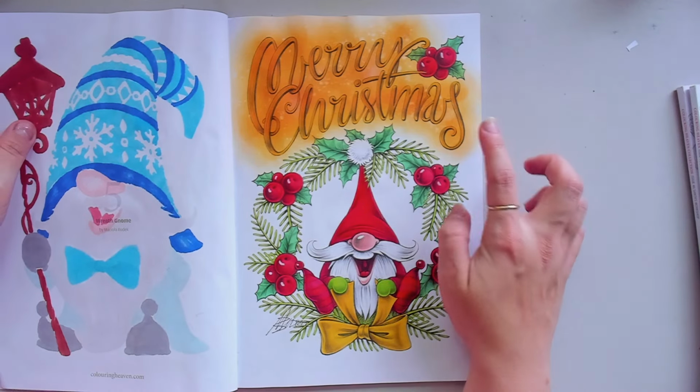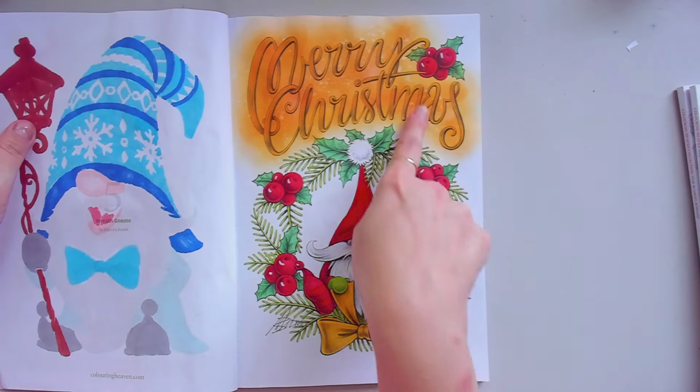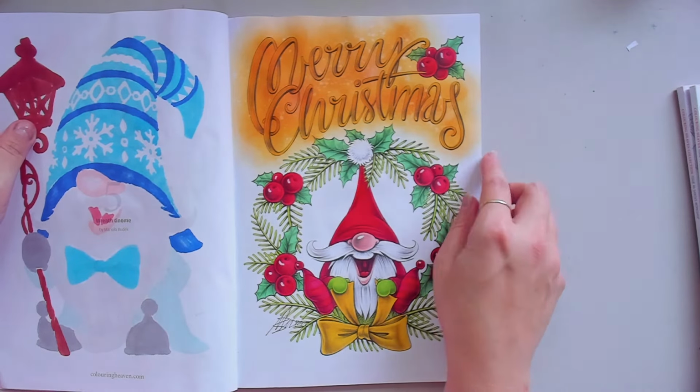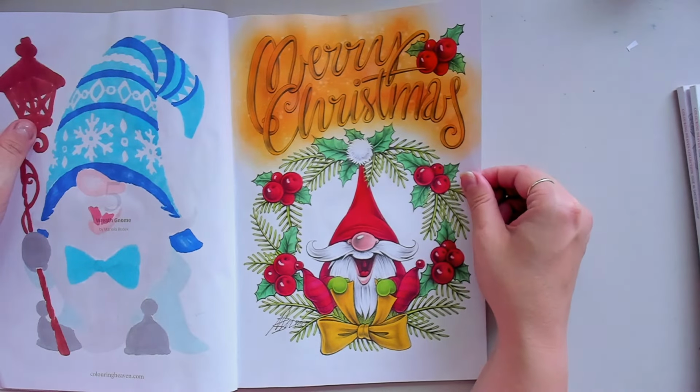This one is alcohol markers, polychromos pencil, Posca highlights, and then distress ink up here. Probably should have put some highlights on the letters or something, or made them pop a bit more, but I didn't.